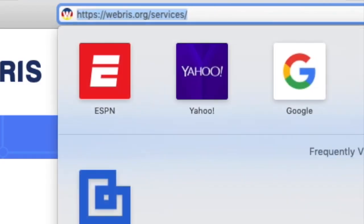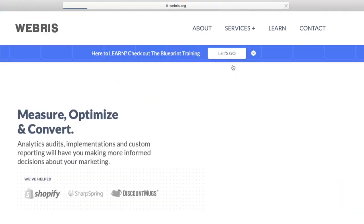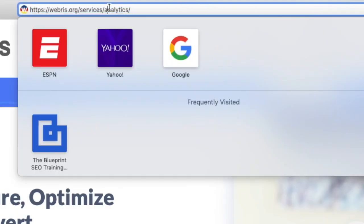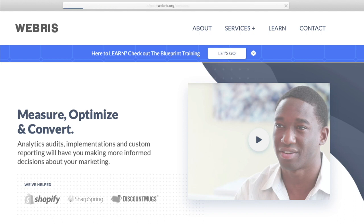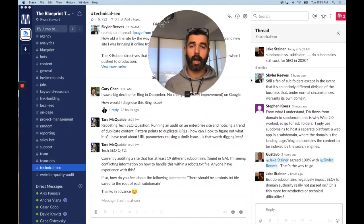For example, let's say on your agency website you have services pages. As opposed to setting up a services.yourwebsite subdomain, you just set up folders. That would be services, and then underneath that services folder you could add things like keyword research or SEO, etc. That could be the same as products on an e-commerce website, right?